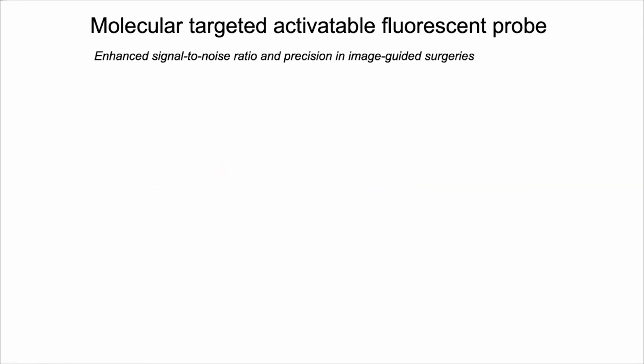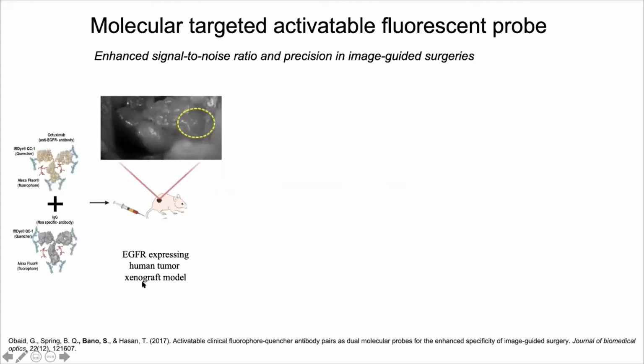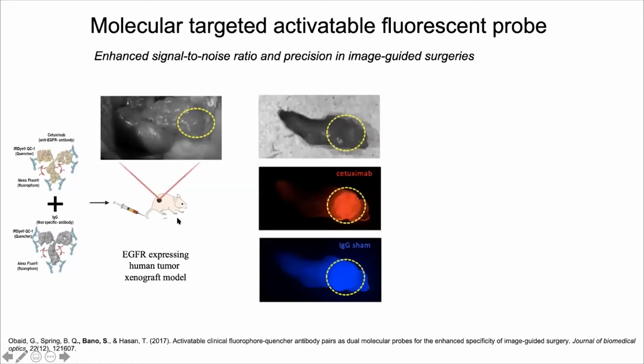Following the concept of tumor cell activation of molecular targeted fluorescence probe to provide a mechanism of delineating tumor margins, in a very preliminary xenograft study, we simulated the fluorescence image-guided surgery by the co-administration of EGFR-specific antibody. EGFR is epidermal growth factor receptor, which is a cell surface receptor overexpressed in various cancer cells. So we co-administered an EGFR-specific antibody, cetuximab, and simultaneously a non-specific IgG reference intravenously into an orthotopic pancreatic cancer xenograft and acquired the hyperspectral NIR fluorescence images.